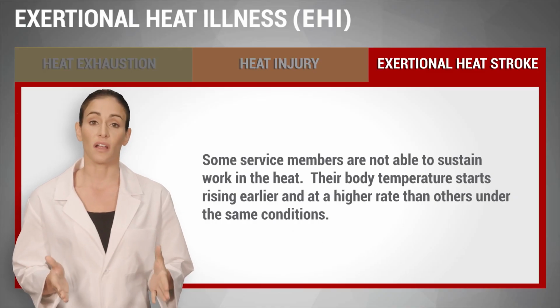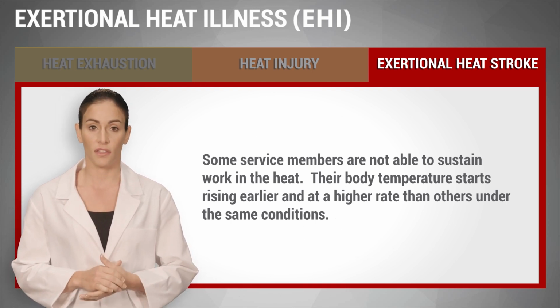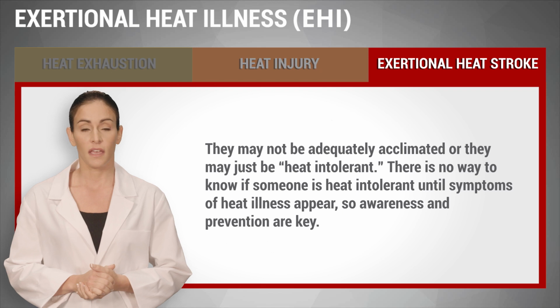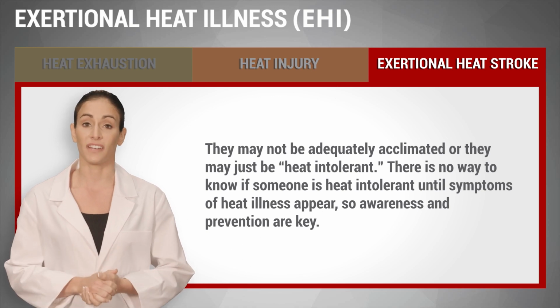Some service members are not able to sustain work in the heat. Their body temperature starts rising earlier and at a higher rate than others under the same conditions. They may not be adequately acclimated, or they may just be heat intolerant. There is no way to know if someone is heat intolerant until symptoms of heat illness appear, so awareness and prevention are key.